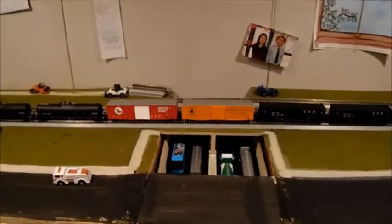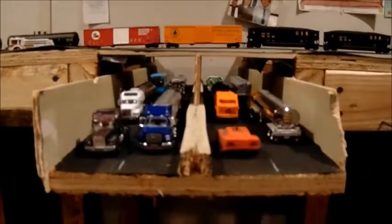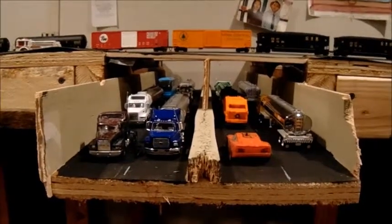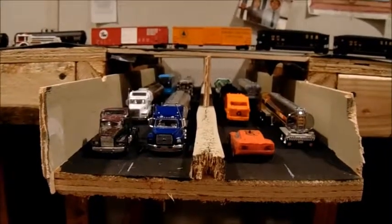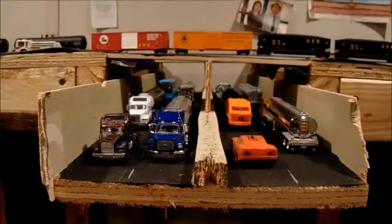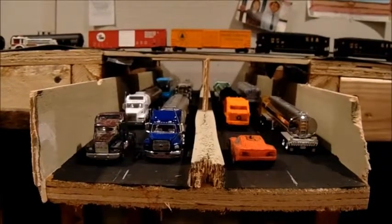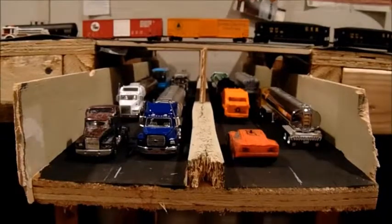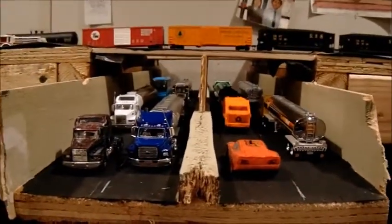Now as we move more to the right and down, you can see I added a highway scene. So what ended up happening is I had a gap between two 2x8 tables, and I had two options: make it into a river or a highway. So I went with the highway. I built it using wood I had lying around, and I think it turned out very, very good. I put trucks, cars, and everything.